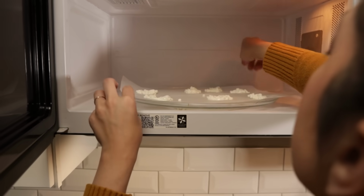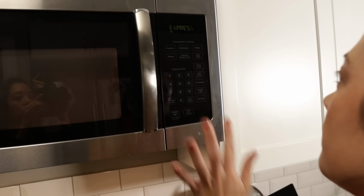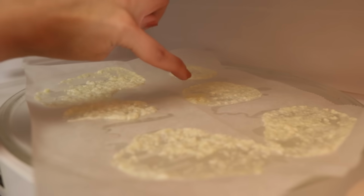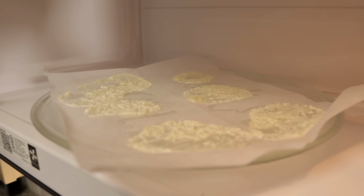Yeah, it might be easier to take out the plate, but I'm not going to because I'm lazy. Okay, here we go. 3 minutes. 3 minutes, okay. Point that out. This is like the beginning stages of it. It's been in there for 3 minutes. We're gonna try again for another, what, 2 minutes.